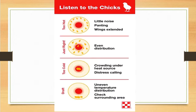This is a diagram of how you can tell how the chicks are feeling. They will let you know what they need, but you have to know what their signs mean. Huddling under the heat source means that you need to increase the temperature or provide another heat source. If they are all spread out and panting, drop the temperature a bit.